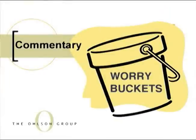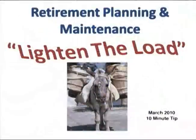As I said in a commentary recently in review, I talked about worry buckets and lightening the load, and I made a comparison to the ox that has the yoke around its neck with the big pole carrying the two buckets, or the burro that's going up the hill, the donkey with the barrels or the baskets. They're heavy. Our clients carry around worry buckets. And as the slide says now, what we're going to do in our retirement planning and maintenance program that we have, we're going to help you, Mr. Client, lighten the load. Let's take a look.